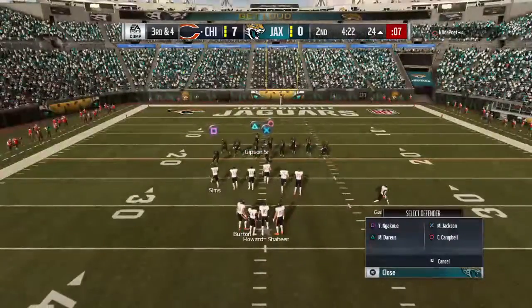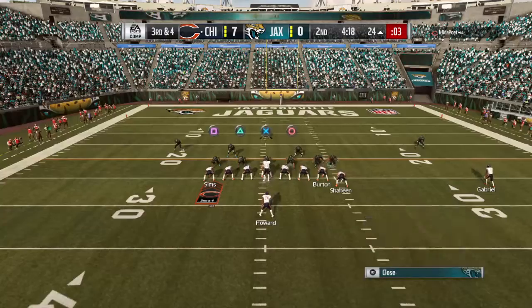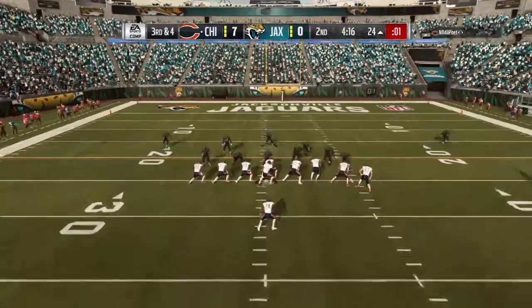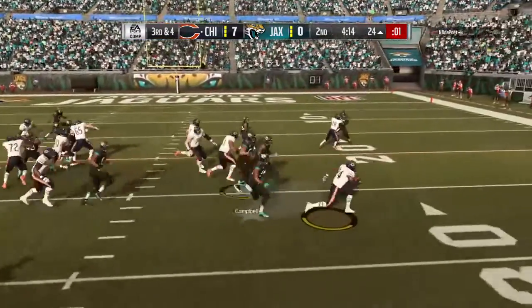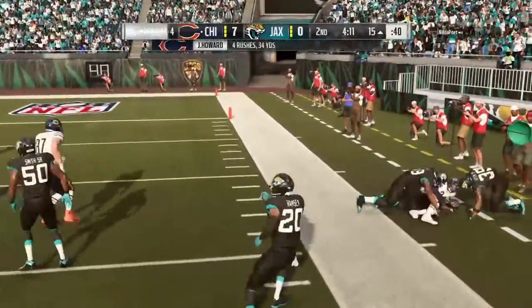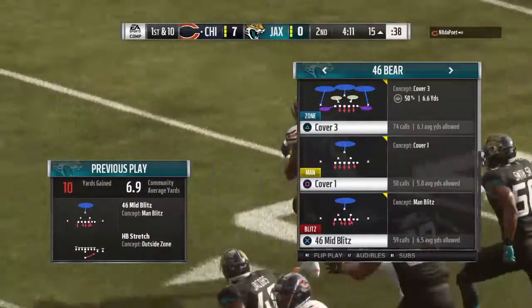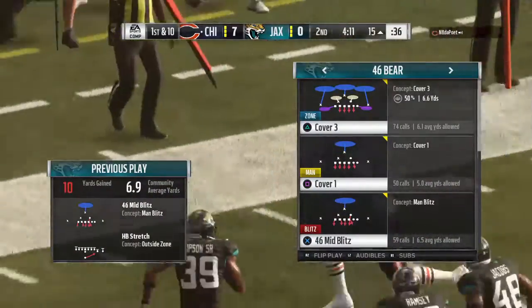They face a 3rd and 4 after that last completion gets them 6. Trubisky with a give to Howard. Call it a gain of 10, and they pick up the 1st. Nice job there finding room to maneuver, and he worked his way into another 1st down.